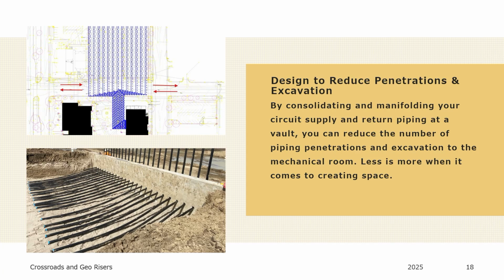This is a prime example where a vault would be very useful. Essentially, you could reduce the number of directional bores under that road by incorporating a geothermal vault and only having 2 larger supply and return pipes going under the road back into the building. So essentially, you save yourself a lot of lateral work. Save yourself a lot of money on the excavation or the underground boring under the road, and then you only have 2 points of connection going into the building there.